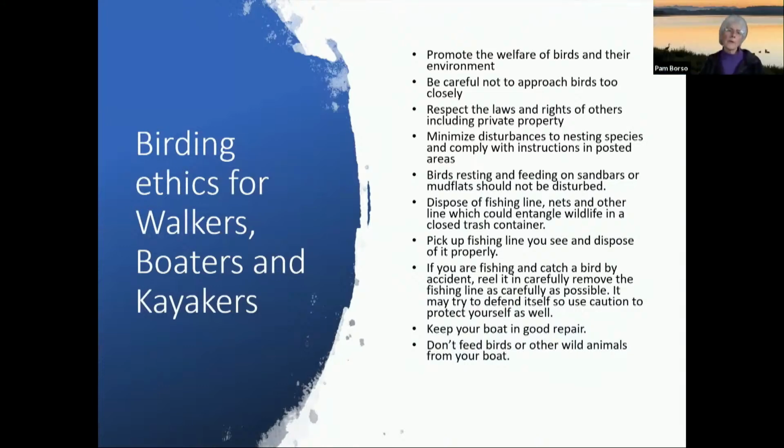Okay, so we're going to cover birding ethics a little bit for walkers, boaters, and kayakers. We want to promote the welfare of birds in their environment. That's what the Audubon is about. Be careful not to approach the birds too closely. Please, please, please, if you walk your dogs, keep them on a leash on the shore. I know you'd love to let them run, but let them run in your backyard or in a field or in a dog area. Please respect the laws and rights of others, including private property.